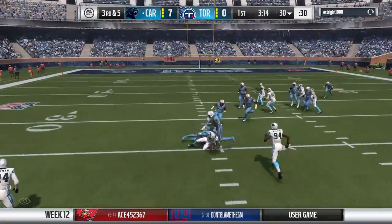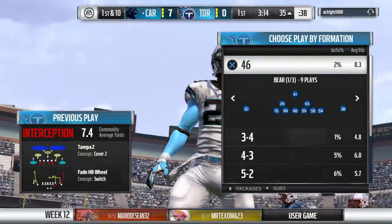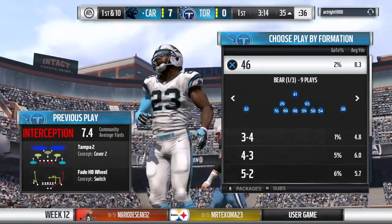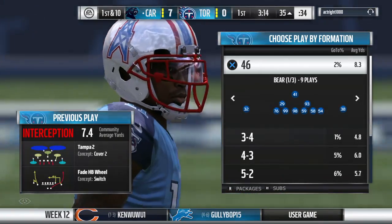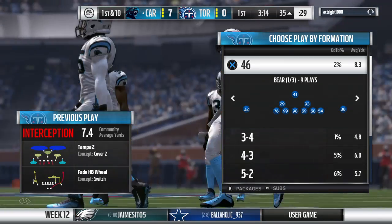Try to get it to Williams, but it's intercepted. Picked off by Prince Amukamara. And his crew will take over with a football at the 35-yard line. Here are the Panthers now as their offense comes back out onto the field. And on the first drive, 3 and out.